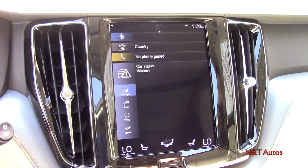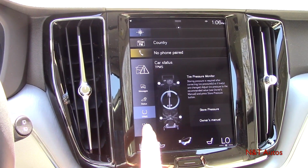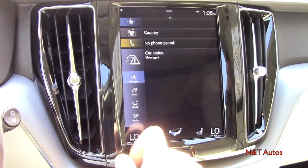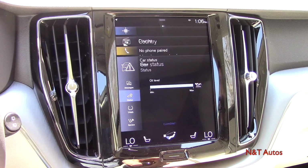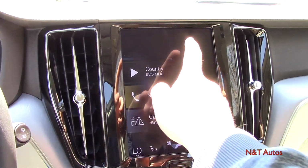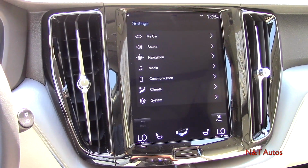Right down here we have our car status, which has to do with our checks and service reminders and whatnot. We can also check the TPMS. Your service reminders, that'll give you how many days and how many miles you have until you need a service. And you also have any vehicle messages or status such as your oil level. Now this screen very much so acts like a tablet in the fact where you could swipe down, get more information, also swipe back and forth as you could see.